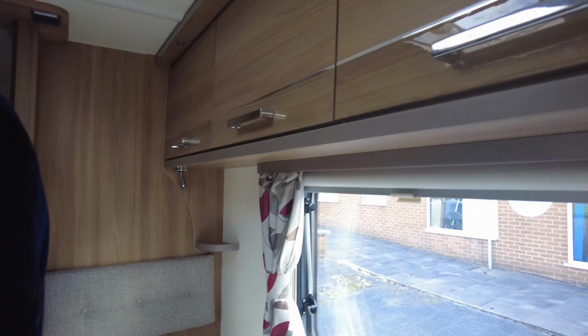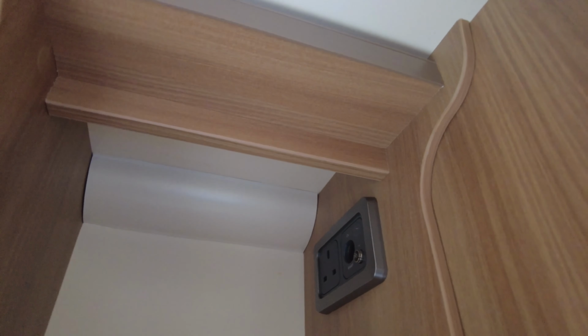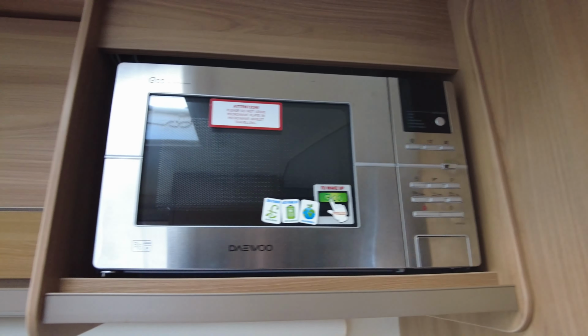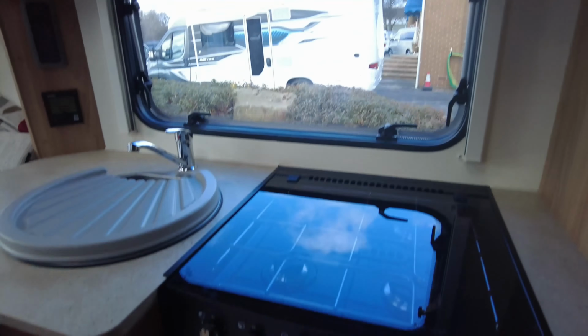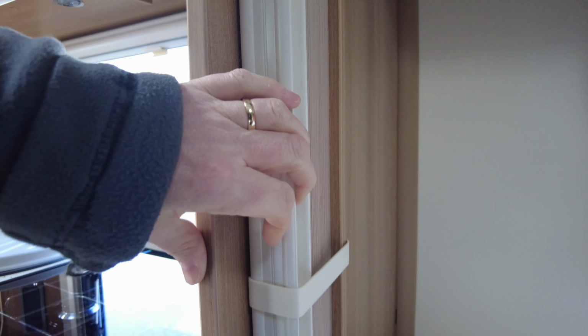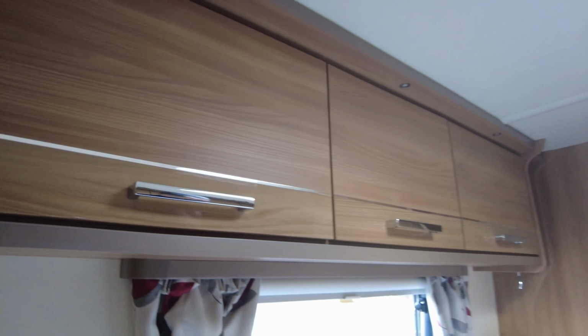And this lovely, oh yeah, so TV aerial on top. And my apologies, I don't want to go too quick, but you've got your microwave oven that I did miss. You have this concertina that slides across if it's a little bit cold in the night or you want to block off from people that are staying in the front.